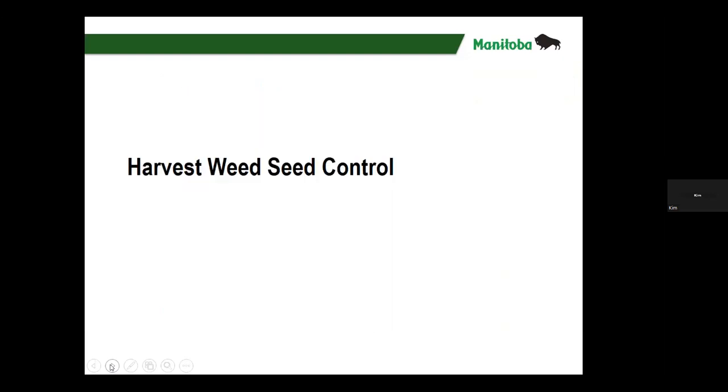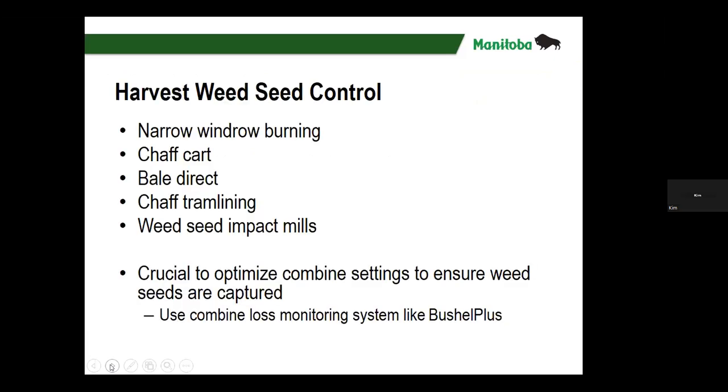Next slide, please. When we're looking at harvest weed seed control, there's a number of ways you can do this, and some of them are pretty easy and don't require much modification, and some require a lot of modification. So there's everything from narrow windrow burning, using a chaff cart. There's actually chaff carts made in Manitoba here. I think it's called the Boomerang cart, and it's made at the Decker Hutterite Colony, I believe.